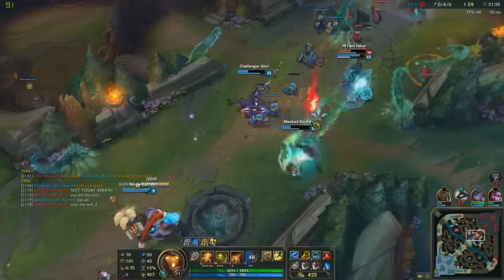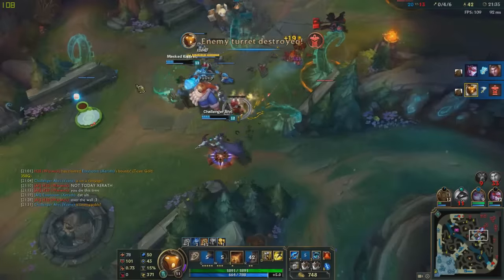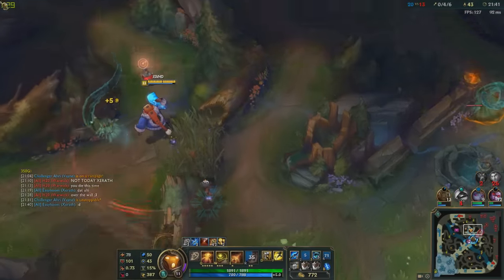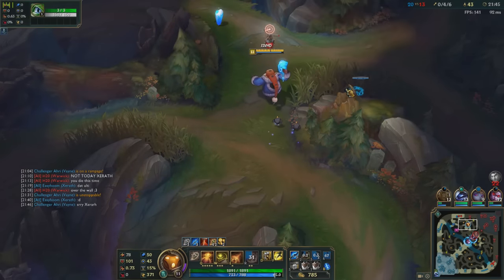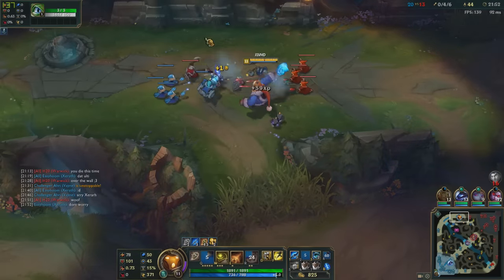Uh-oh. Oh, that bait, though. I might get an AP item just for the trolls. Actually, never mind. We have enough AP. Freaking Xerath is enough, that's carrying us pretty hard. Grab all these chimes. Let's actually run top then, since nobody's gonna farm this. I'll take it.